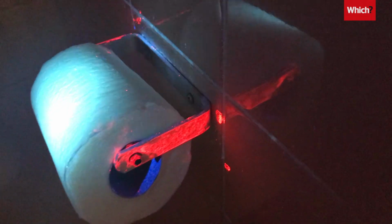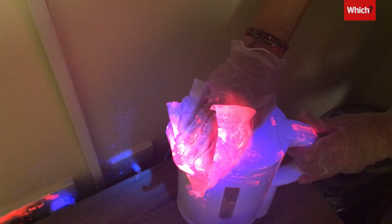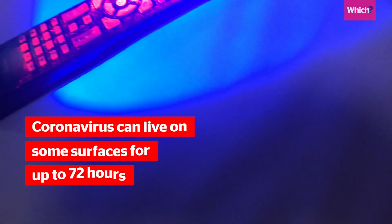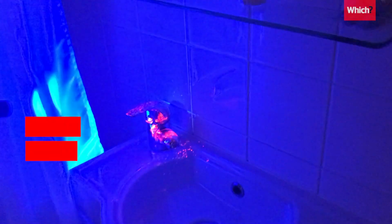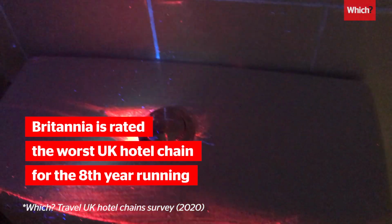During the pandemic, Britannia claims it's enhanced its cleaning routine to ensure all bedrooms are freshly sanitised for each new guest. But all it takes to remove the germ simulation powder is a simple cleaning wipe. It's especially worrying when research suggests coronavirus can live on some surfaces for up to 72 hours. So it might come as no surprise to hear Britannia's rated the UK's worst chain for the 8th year running in Which? Travel's hotels survey this year.